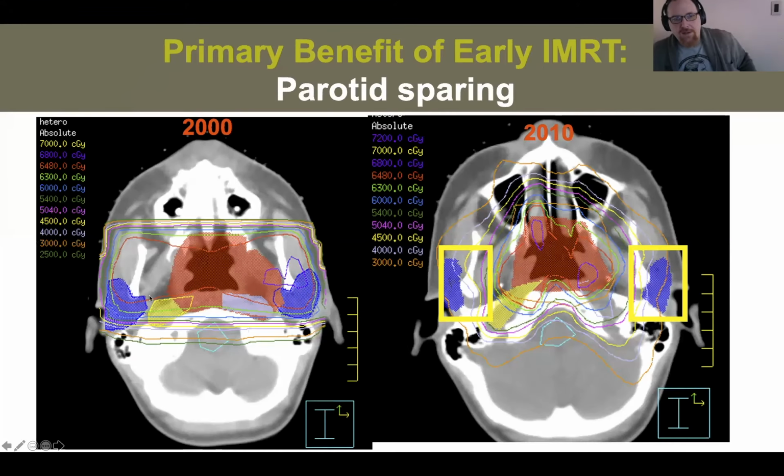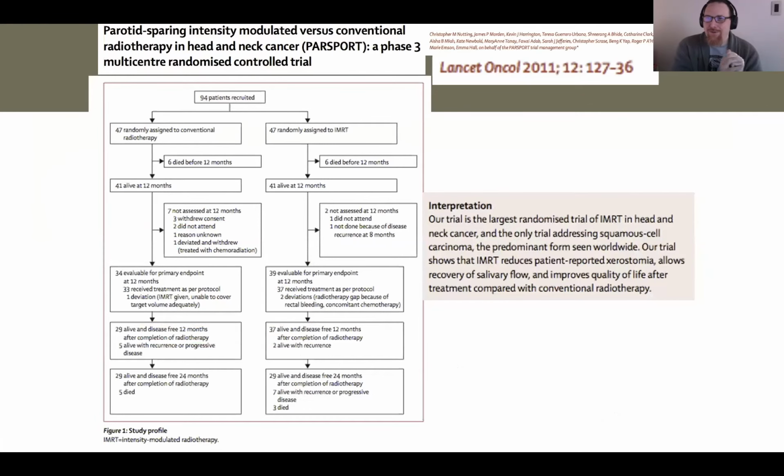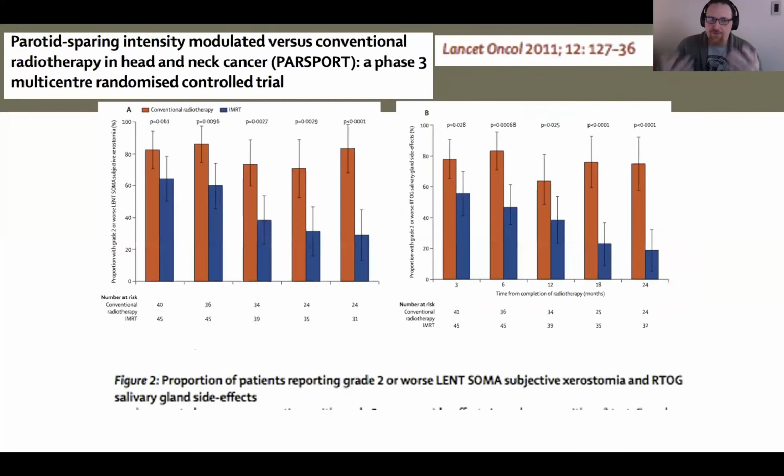In the 2000s, the capacity to implement intensity modulated therapy initially in the United States was driven by head and neck parotid sparing. So we could cover the tumor and yet move the dose away from these comparatively radiosensitive parotid glands. And work that you guys are of course familiar with from Chris Nutting really defined this for our field in the landmark Parsport trial, where patients were randomized to conventional radiotherapy or intensity modulated radiotherapy. And we saw striking differences in xerostomia, where in the conventional group virtually every patient had life altering, cripplingly severe dry mouth. Now with IMRT, almost a quarter of patients might have severe xerostomia at 2 years out.